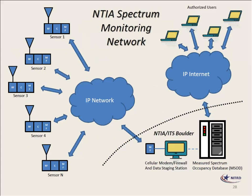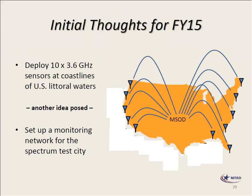This is basically what it's going to look like. Sensors are out in the field, come in over the IP network, they're ingested into the database and made available to authorized users. Mike, to wrap up a little bit.